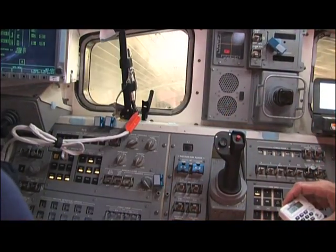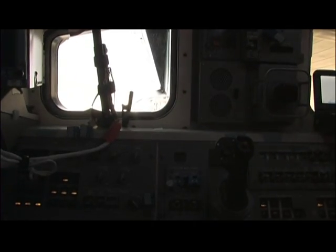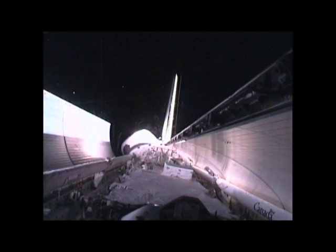Almost one complete rev around the Earth. Basically, when we're flying right back over here, over Houston, after almost one complete revolution, we're going to go up ahead and open those payload bay doors. This is a very critical moment. This is what clears us for orbit ops when we get those payload bay doors open.